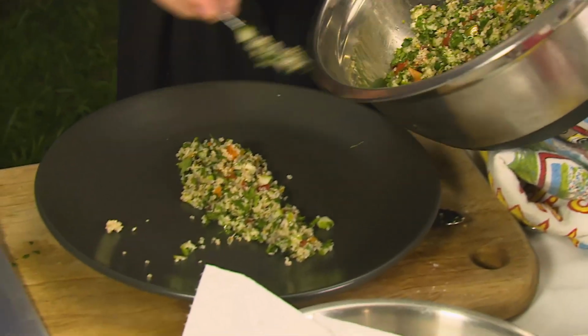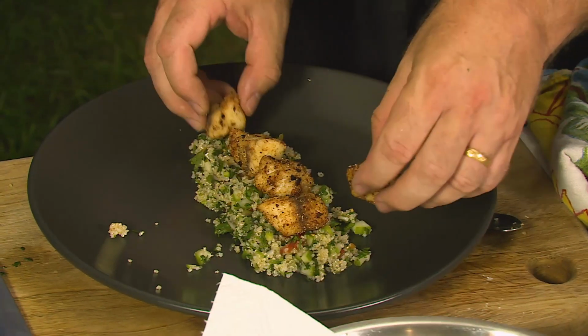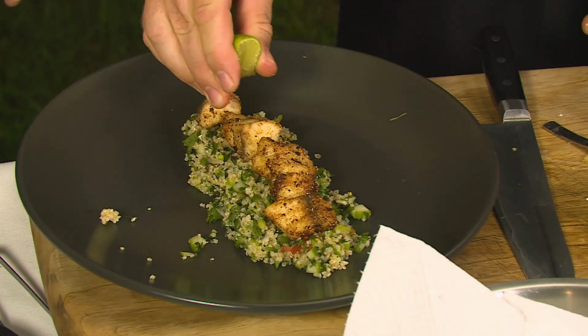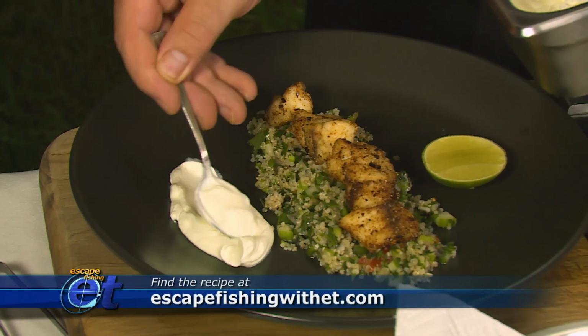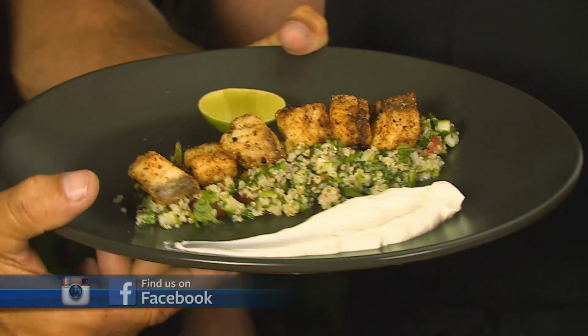It's nice, it's simple, it's fresh. I'm just going to pop this on top. Our barra on top. Awesome. So we're just going to squeeze this along. Just a little bit of yogurt on the side. Wow, that looks good. Yeah, it's just nice, isn't it? There you go, Andrew. Beautiful Sichuan barramundi on a tabbouleh quinoa salad. Wow, fantastic, mate. Looks awesome. Beautiful.